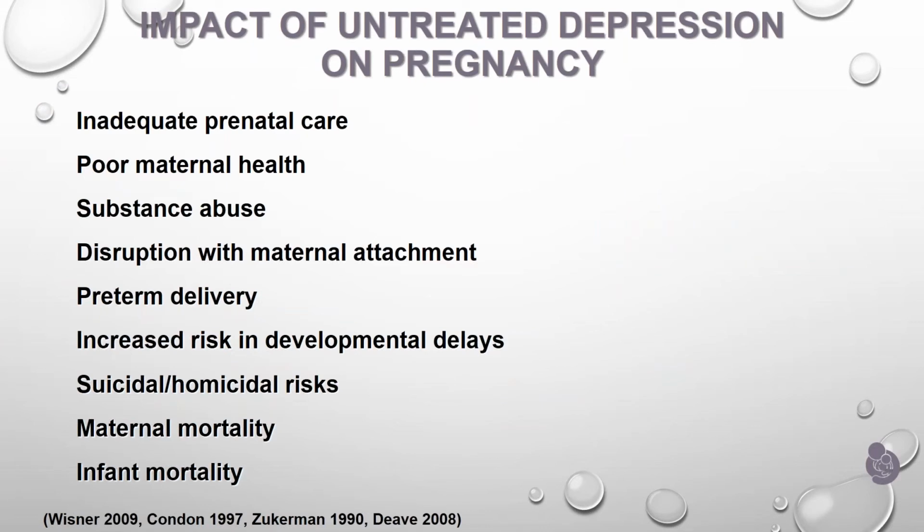So let's take a look at what the impact is of untreated depression on pregnancy. This has been associated with inadequate prenatal care, poor maternal health, and substance abuse. So we do see moms who typically might be so depressed they cannot get themselves in for their prenatal care appointments. So we see a lot of missed appointments. It could even occur with pediatric follow-up, missing those appointments. And so in terms of substance abuse, we see women self-medicating with alcohol or substances, drugs. So you often will see a dual diagnosis that's presented, but definitely both need to be addressed.